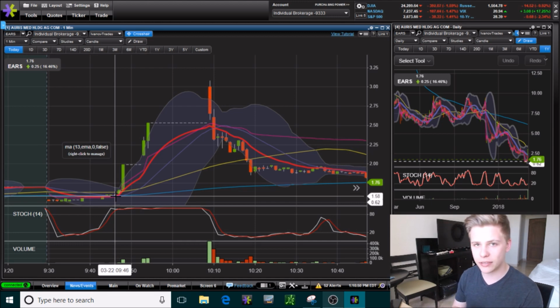It is a bit harder to play these if you're a beginner because it is very scary since the prices move so fast. It's definitely not an easier type of thing to do. It doesn't rely on really any chart patterns. It more just relies on just volume and momentum.